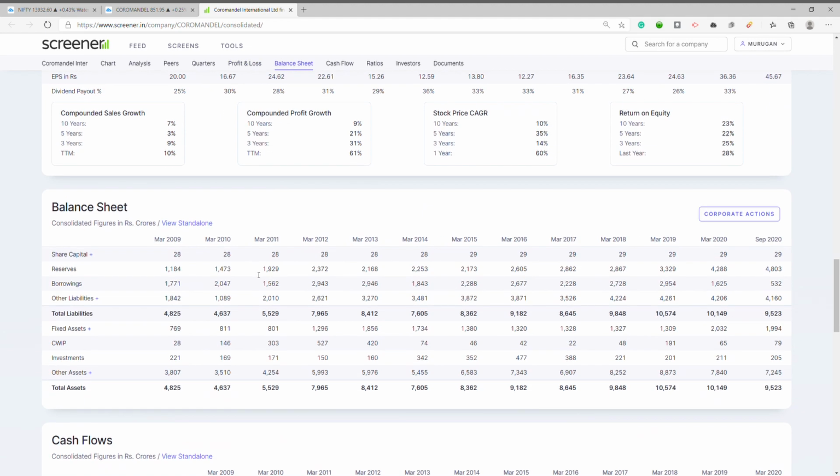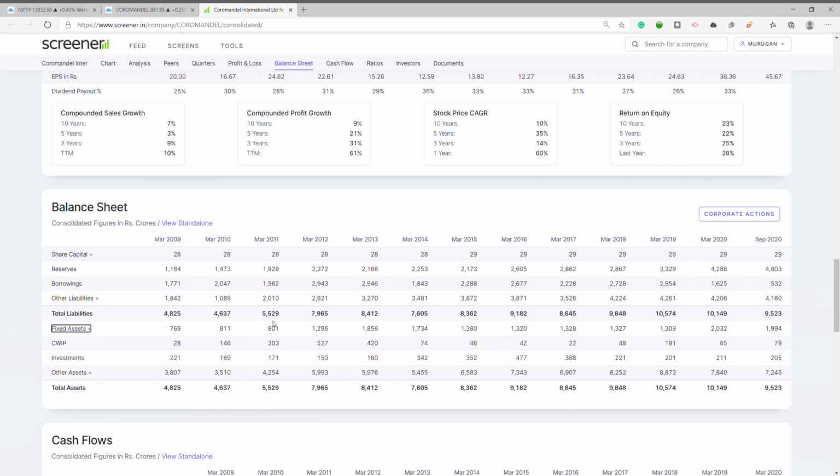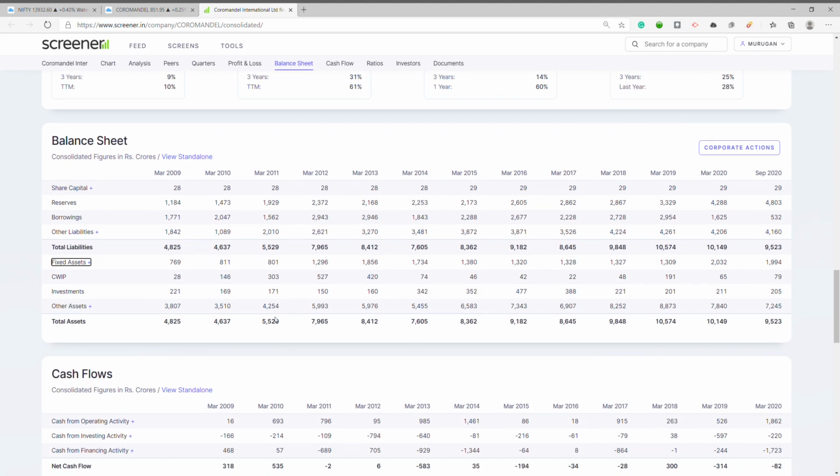Coming to the balance sheet, if you look at the borrowings, it has come down to 500 crores. That's a massive reduction from 3,000 crores or even 2,000 crores. That's pretty good. Maybe they have done all the investments in assets that they need to do, and they don't have any idea of taking any more debt. Even the gross block here is pretty high. They have probably done the investments, and they're just trying to reap the rewards now for all the money that they have invested.